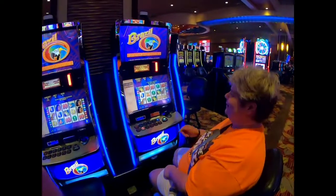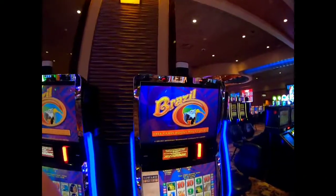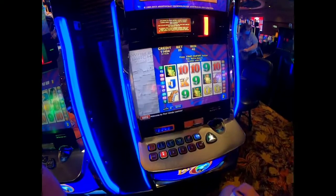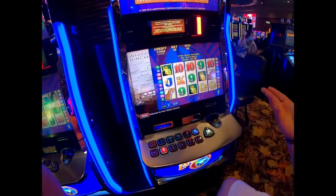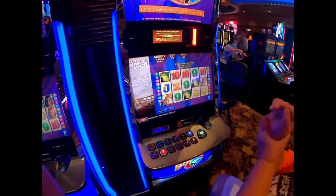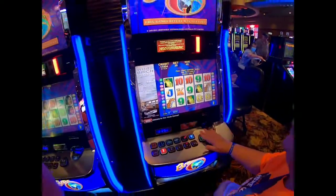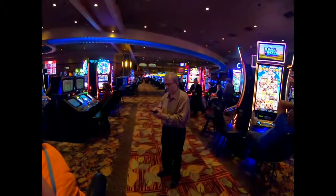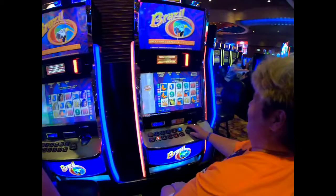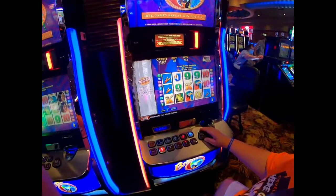Okay, Michelle jumped onto another machine and she's playing Brazil. Penny denomination. How many spins were you in? One spin. One spin in and she hit the bonus round. Okay, so let's see what happens here. And we're joined by Tom from Tom and Laura TL Slots. And there's Laura in the background. Michelle's got a bonus with a 20 cent bet.